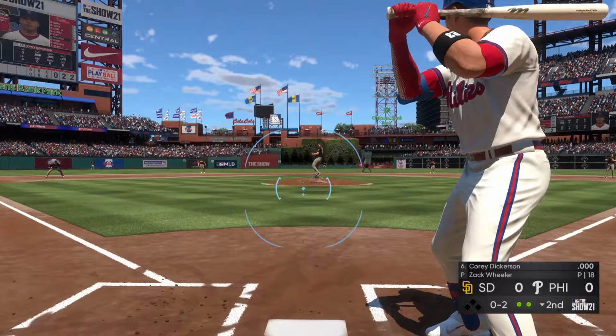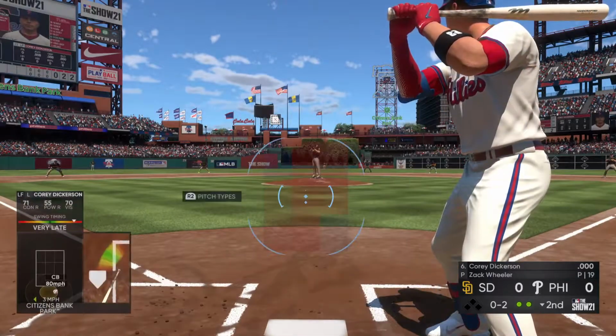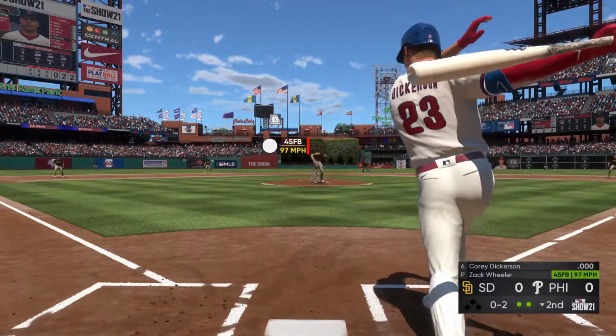Into the windup and the pitch. Hey, have an AB right here. I know it's frustrating the heck out of the pitcher. You keep fouling these pitches off, maybe one misses over the heart of the plate. Fouled off.